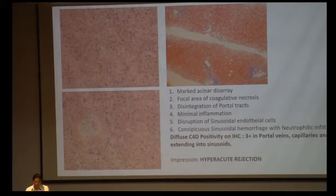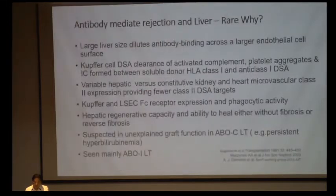So there is marked acinar disarray, focal areas of coagulative necrosis on histology, disintegration of the portal tracts. There is minimal inflammation, but there is severe disruption of sinusoidal endothelial cells. And this is difficult to identify histologically. Only one of the markers, that is C4D positivity, is considered to be a hallmark of this AMR rejection. But still, histology sometimes can be difficult to differentiate in hyperacute rejections.